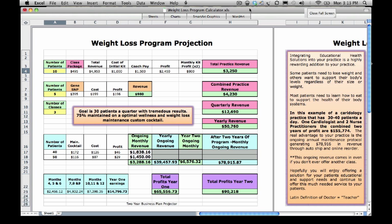Most patients that you have either need to lose weight, while others need to learn how to eat to support the healthy functioning of their systems, their blood sugar, their blood pressure, their cholesterol, their triglycerides, really supporting their long-term and optimum health, or to just simply risk stratify so that they don't end up with another unfortunate event.